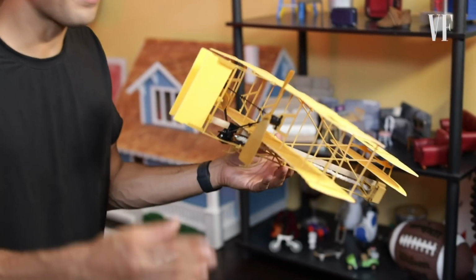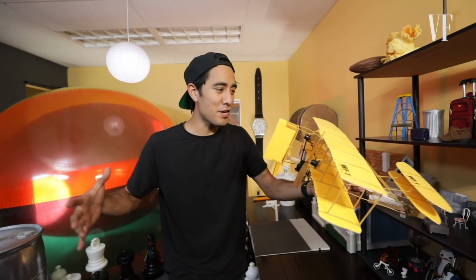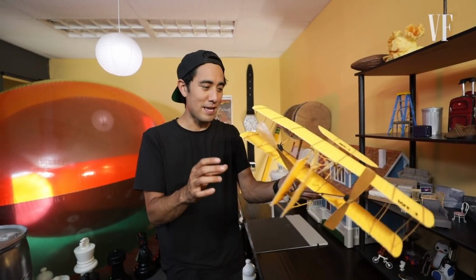So I got this prop online the night before we had to shoot. It arrived, and I thought it came assembled, ready to go out of the box, but no, I had to build this. It actually took me hours.